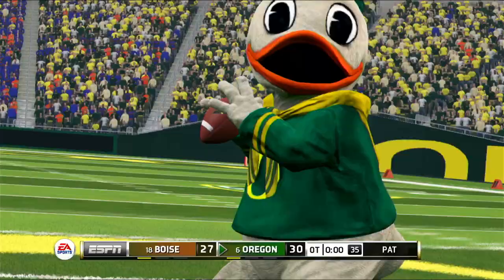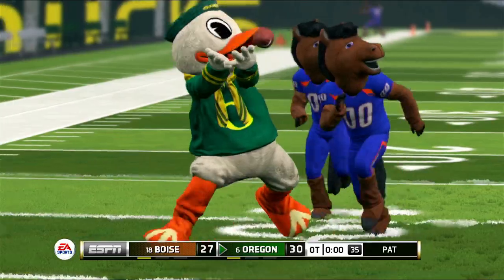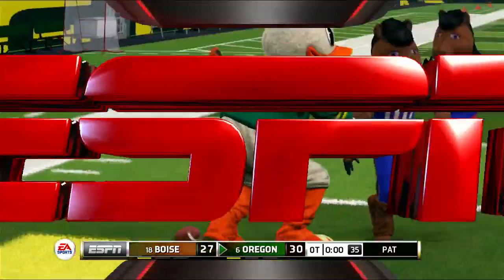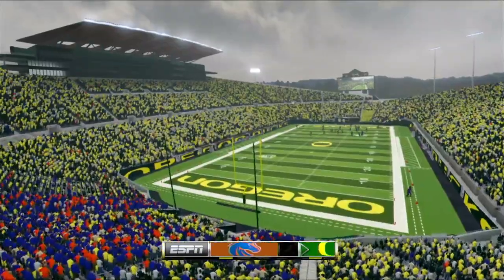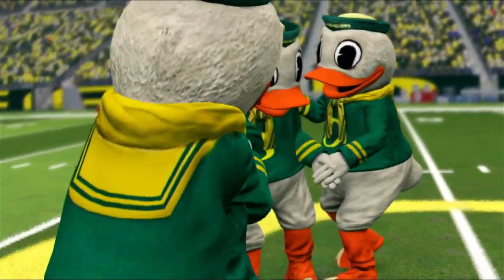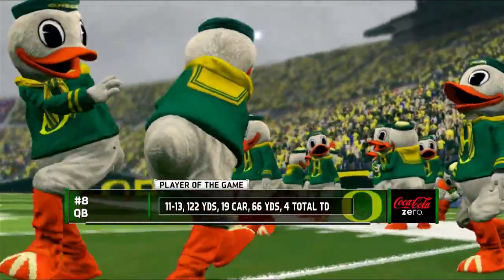What a great play. Tremendous effort to take advantage of the defense holding them to a field goal. They knew they were going to have a chance to win this, and they came through. Just a fantastic finish. That's the end of the ball game, and our final score in this one, Oregon 30, Boise State 27.